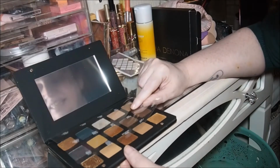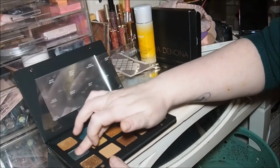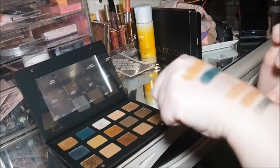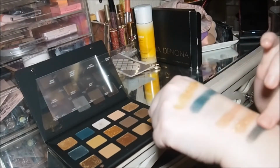So the next shade is a lovely green shimmer called Aurora. This was only meant to be a swatch video and it's a health update as well.